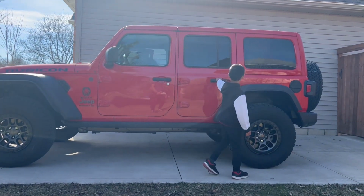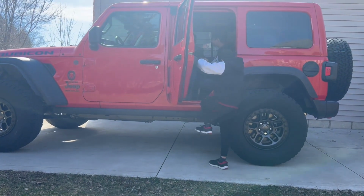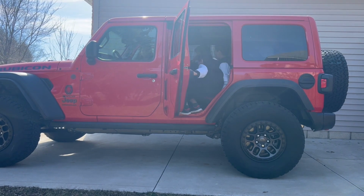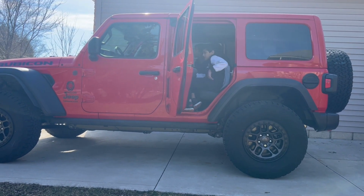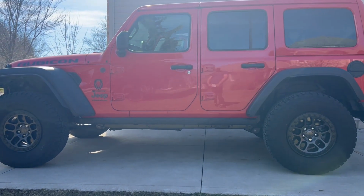Here's my little boy. He's 8 years old, and he's trying to climb in. It is a little tough. When there's snow stuck under the vehicle, his clothes get dirty. So if you are small and need to climb into the vehicle, maybe put in a step bar or something.